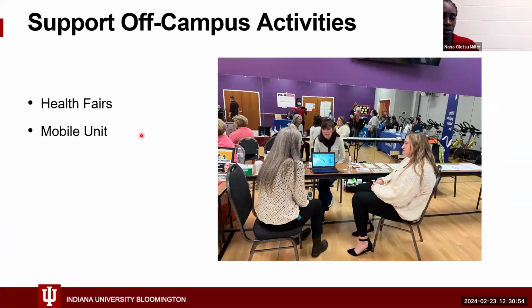Another thing that we hope to do in the future is to support off-campus clinical research activities that are done in the community. We are already supporting health fairs that are being done by folks in nursing, for example, who have classes around students going to health fairs, and we've been providing a nutritional component to those.